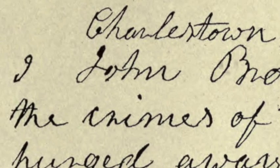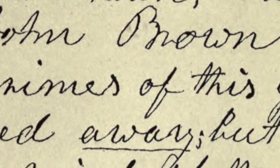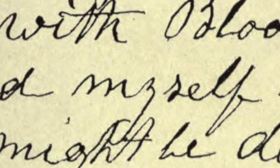I, John Brown, am now quite certain that the crimes of this guilty land will never be purged away but with blood. I had, as I now think, vainly flattered myself that without very much bloodshed it might be done.